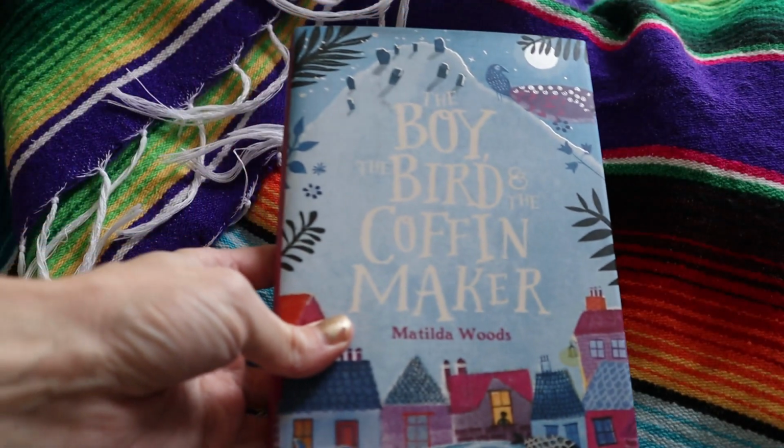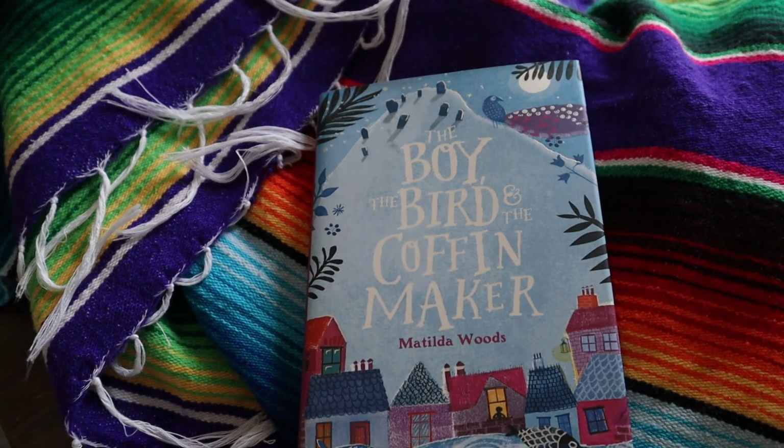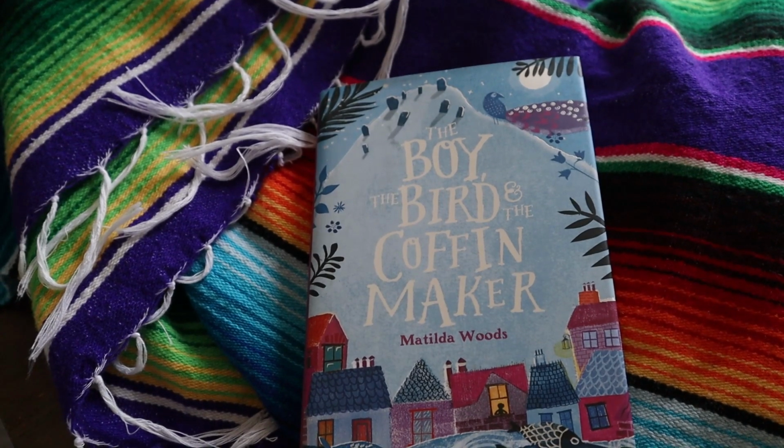And then also, speaking of middle grade, there's another one. This one is The Boy, the Bird, and the Coffin Maker. Bree from Call Me After Coffee recently hauled this, and I just loved the cover. And honestly, the title sounds very interesting. So this one is about a coffin maker who, I think, a bird goes into his kitchen.